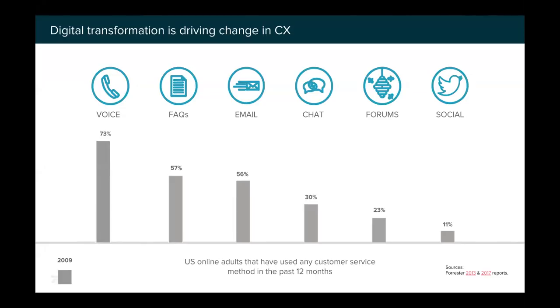Thanks, Shelby. Yeah, I think this graph really shows some of the challenges that companies face given changes in customer behavior and expectations. These figures are from Forrester Research, a leading technology research firm, and they demonstrate how rapid digital transformation is driving change in customer experiences and expectations.